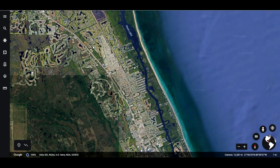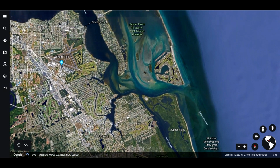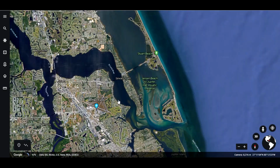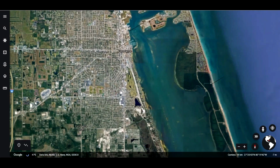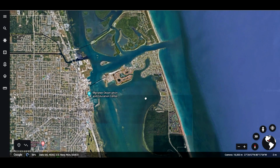Yeah, because we thought about coming all the way down to Jupiter for a trip, and we didn't. So we stayed up here. And yeah, it definitely had to be. Oh, we came down to Stewart. Yeah, it definitely was up here in Fort Pierce then. Okay, Fort Pierce. Let's get back to Fort Pierce. Somewhere along here, let's see if we can find it.